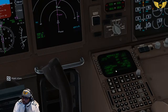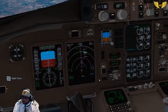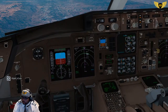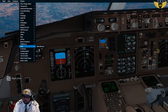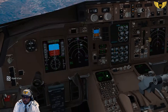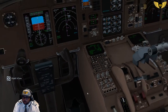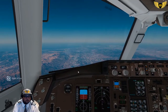So we're going to be landing flaps 30 today. ILS is in here. Everything's looking great. Let's get our pressure back over. Let's get what the pressure is. 30.10 is the altimeter. Let's get that in there. 30.10, there we go. That's looking good.